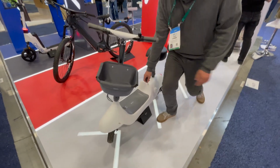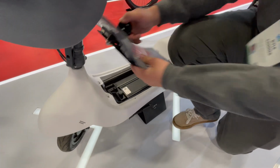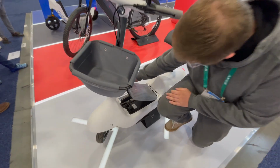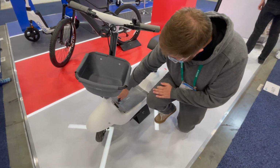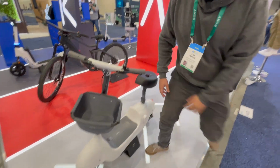And then it's got swappable battery packs, so you can pull it out. So you just put the key in, turn it to the right, this cover will come off, and you can just pop the battery out and charge it, presumably with an XLR connection or something like this. And that goes back in there. We'll leave the keys right here, but that's pretty sick.